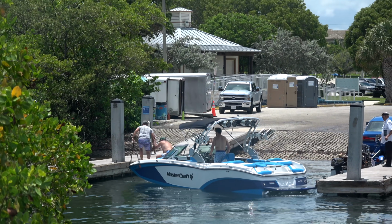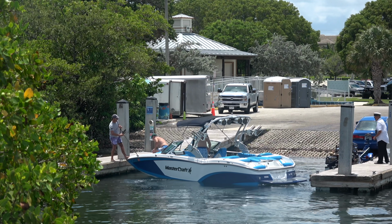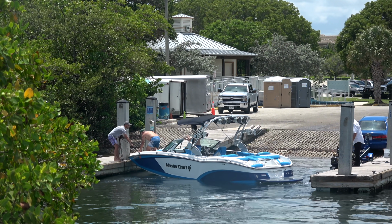Our crew's having a rough end of their day as they're trying to get this vessel back out of the water. I mean, they're blocking both lanes, and if you can't tell, we've got another captain over here on the right who's trying to launch here as well.